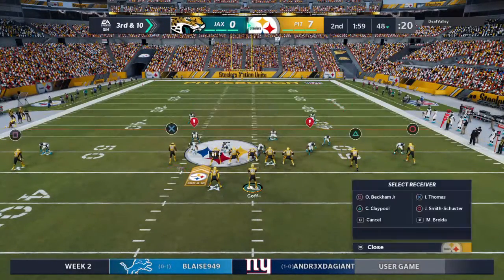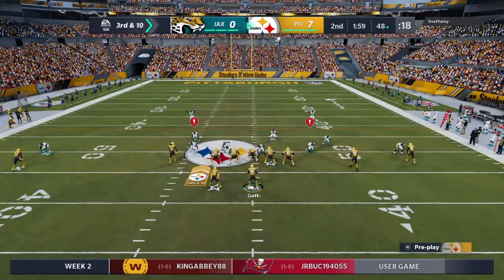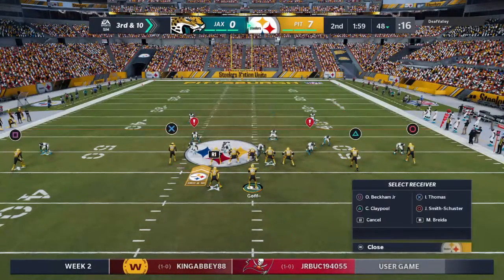44 to Mike. 44 to Mike. Check. And let's get this. 44 to Mike. 44. 5.